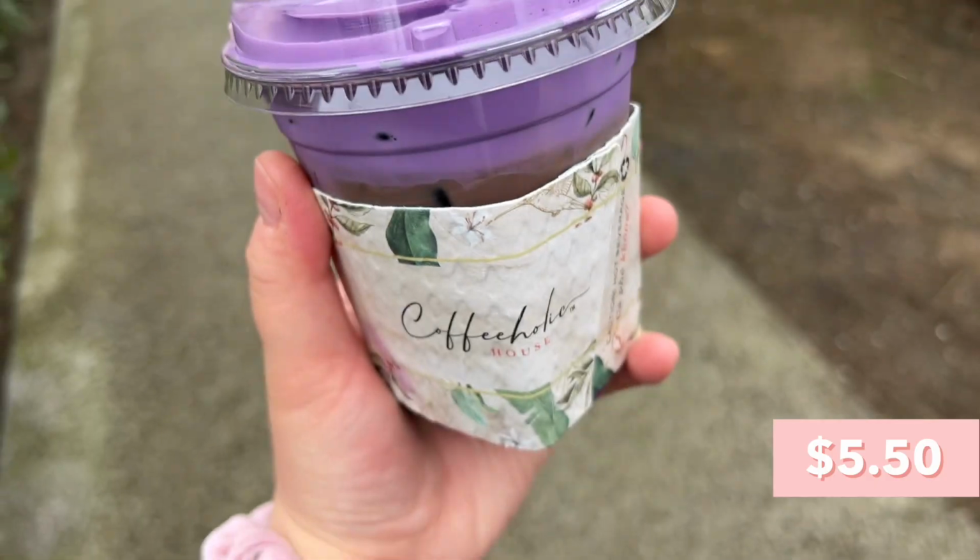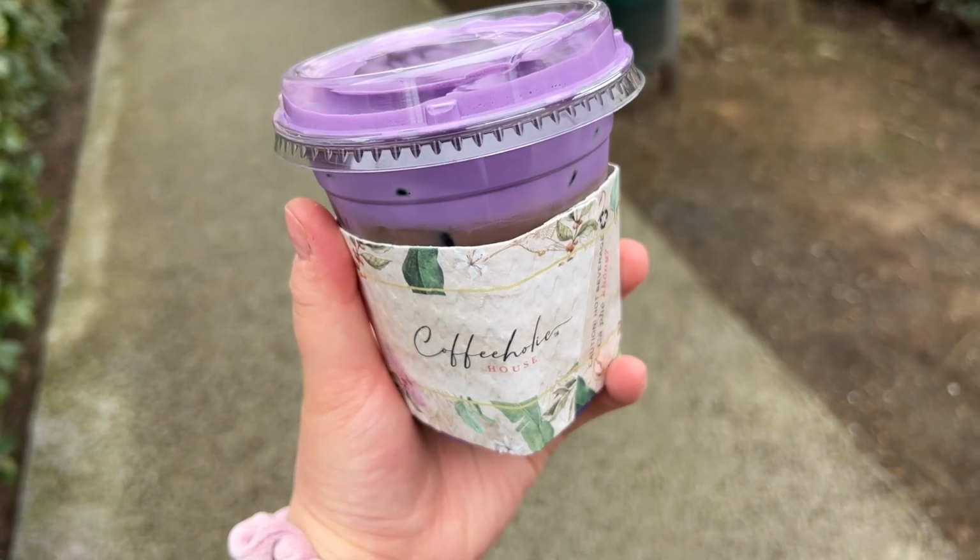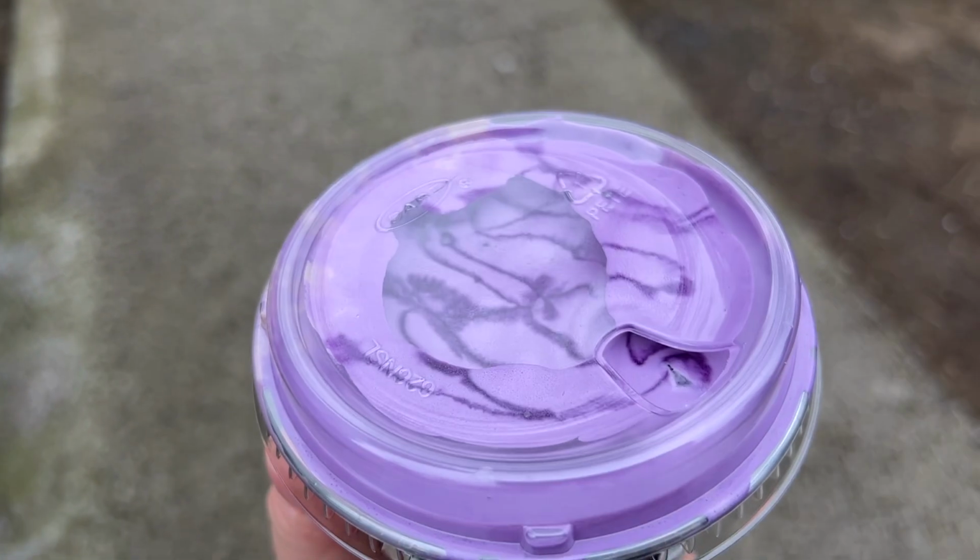Okay, we got our Viet coffee. This one is the Purple Haze. I went ahead and got small for both of them because we just had a lot of donuts. So this one is an ube latte. It has their signature Vietnamese iced coffee, and it has ube foam, ube drizzle. So it's literally ube everything.